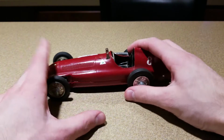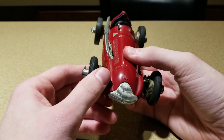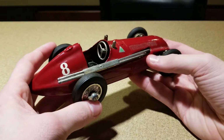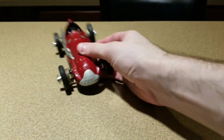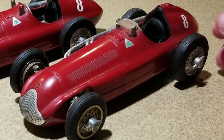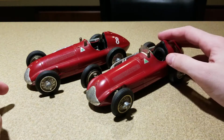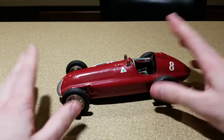So I am holding the first, I can't say the first controversial F1 car. I'm sure every race there was a controversy with the car. But a controversial F1 car. I've got it in my hands right now. What's awesome about that is that I actually have two. So I basically have the Fangio version and the Fagioli version. I really don't know if that's how you say his name. So yeah, that's pretty cool. We'll look at that one later. It's the exact same. Let's actually look at the car now.